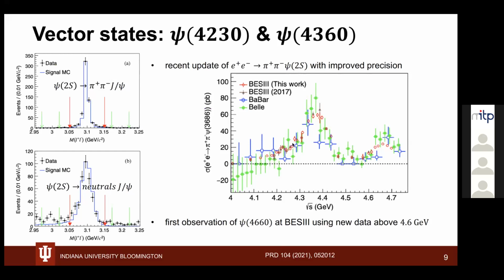And so what we find here are these red data points in comparison to our earlier measurements shown in brown here. And it also compares really well with the earlier BaBar and Belle measurements shown in blue and in green. And so the main feature of this cross-section is the heavier of the two resonances, the Psi(4360). But using this new precise data, what we also see is that there's, at the level of slightly above 4 sigma, some indication here that the lighter of the two states is also contributing. And then on the higher mass end of this cross-section, what we find is that there's a peak here that was also seen by Belle and BaBar before. And this corresponds to this Psi(4660). And this is actually the first observation of this state at BESIII using newly gathered data above 4.6 GeV.